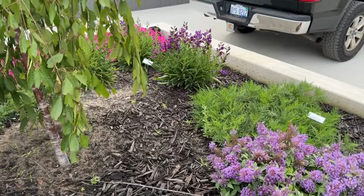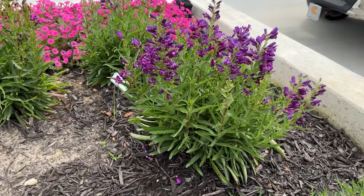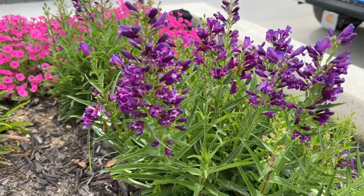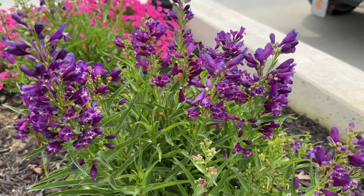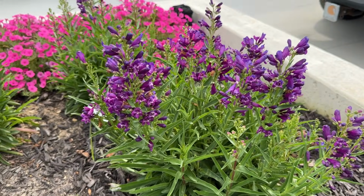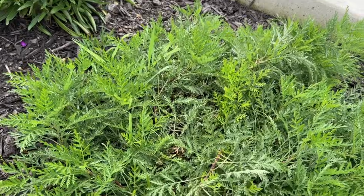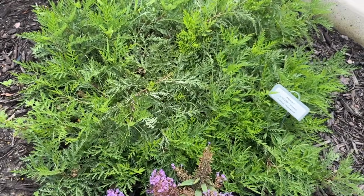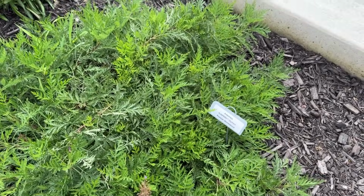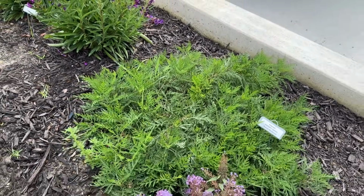Here's another penstemon in the background, part of the Rock Candy series. This is Rock Candy Purple. Look at that, beautiful flower spikes. And this is an excellent rebloom. So much color. Artemisia Sunfern Olympia. Kind of just a nice texture plant. It almost looks like a juniper from a distance. Low growing, just adds, yeah, unique texture into the garden.